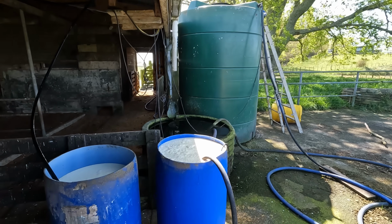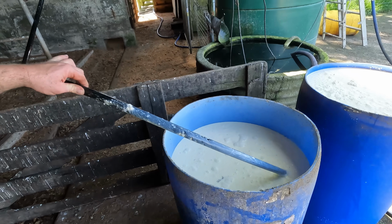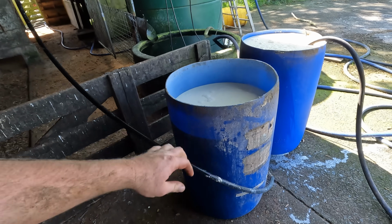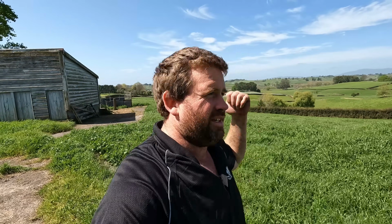The big tank's chocker full. I filled up these 2 drums. I just need to cover them. I might actually just take that out because I'll run some hot water through there, and I'll fill the calf feeder with these 2 drums next, then the IBC, and then out of that green tank. But that is good. I definitely hadn't planned on doing this today, but it is what it is. Life does throw things at you sometimes that you don't expect.